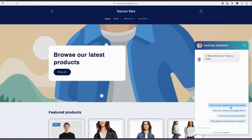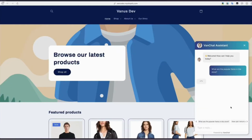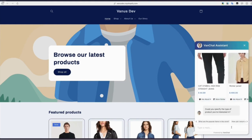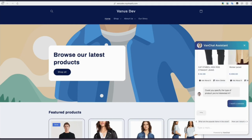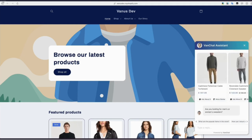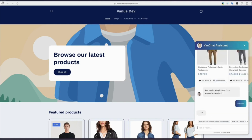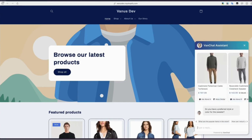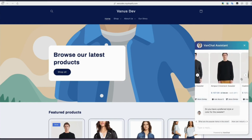It greets customers with a few preset questions. If a customer wants a recommendation, VanChat will accurately suggest products based on their preferences and requirements. It doesn't stop there. VanChat will ask targeted follow-up questions to clarify the customer's needs regarding style, gender, and usage scenarios. This way, it can recommend products that better match their criteria, speeding up the purchasing process.